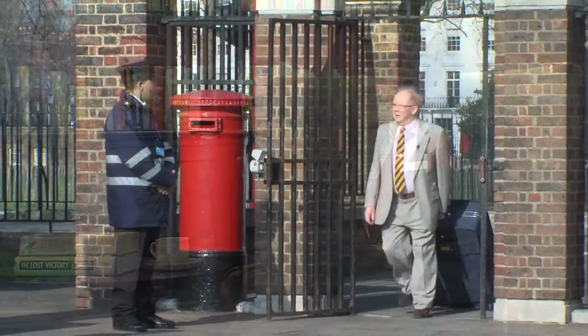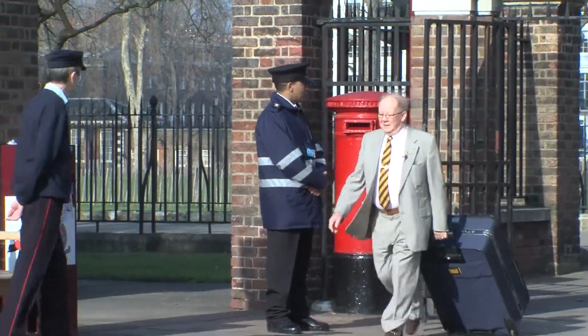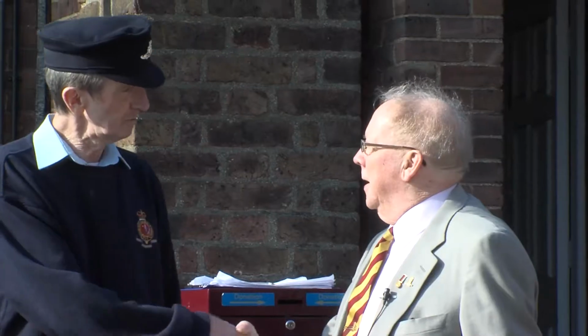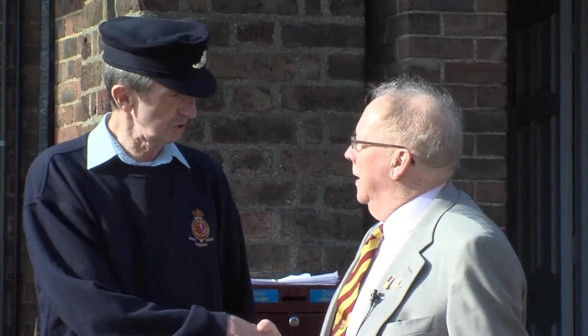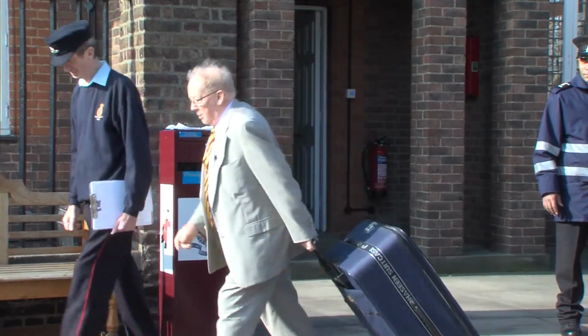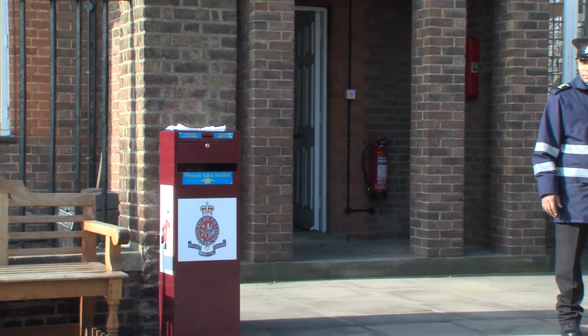The next stage is for us to invite you to come and stay with us for 4 days to experience life in the Royal Hospital. When you come for your 4-day stay, you will be greeted by a Chelsea pensioner who will be your guide throughout your time with us. Dennis has been a Chelsea pensioner for 3 years and will be showing John the ropes.